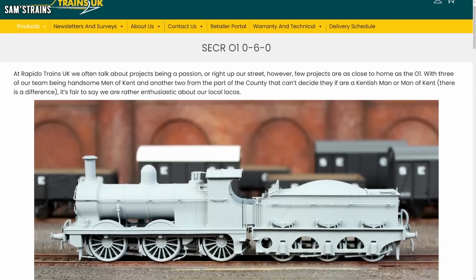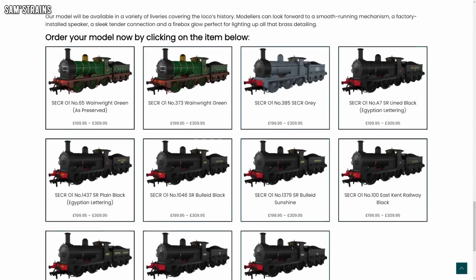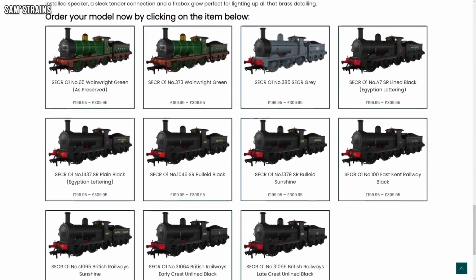The first new tooled locomotive is this, the promised SECR locomotive. This is known as the SECR Class O1, as seen on the Bluebell Railway. And this loco is yet another Stirling design, but James Stirling this time, and this thing was introduced in the 1870s for freight work. And as well as running under the SECR, it also ran under the Southern Railway and British Railways, so in terms of modelling, it's quite a versatile loco. And of course, Rapido are producing their model in all of these different liveries.